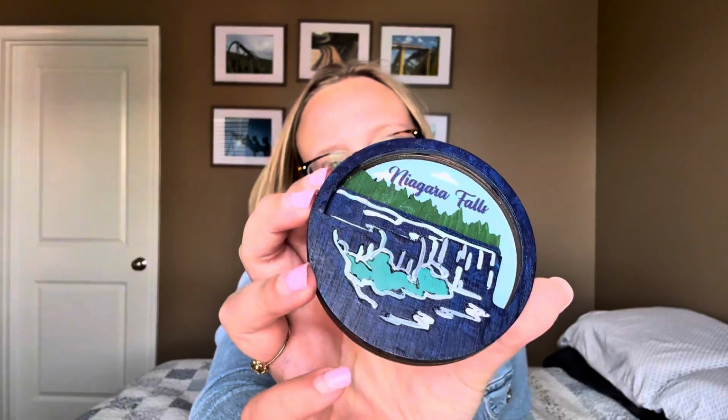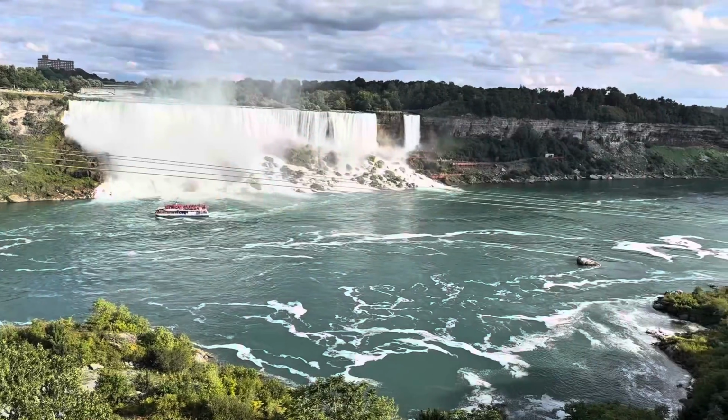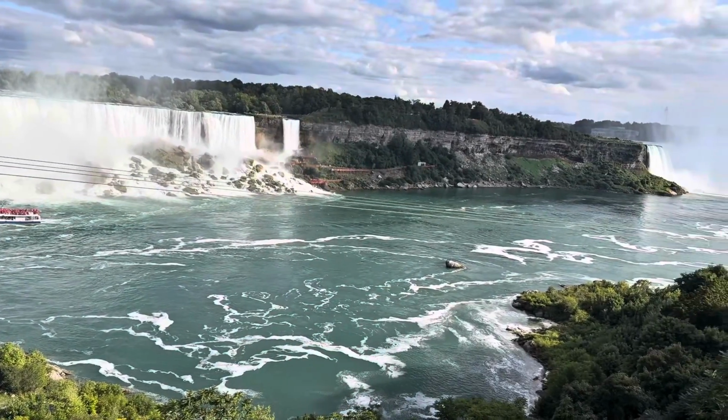So anyway, for my mammal, I got this cute little Niagara Falls magnet. It's kind of like you turn it and the sun catches it different ways. I thought it was really cute. And then for my dad, I got this nice little painted one that just has a picture of the falls on it. And lastly, my mom is a huge fan of bears of all kinds, so I got her this cute little Canada magnet that has a bear on it with some forest and mountain in the background. So that was just a little bit of my souvenirs that we had while we were there.